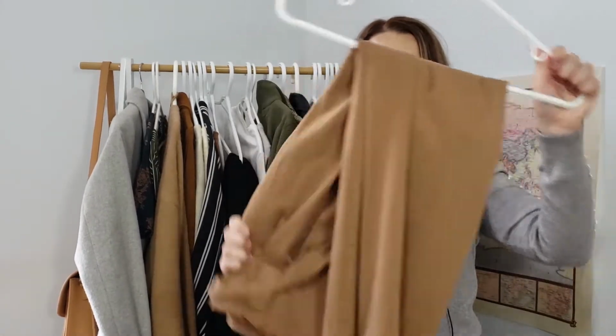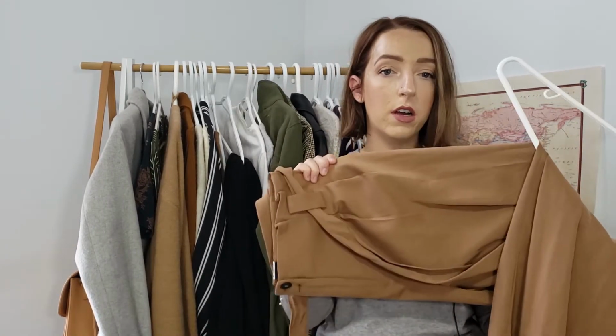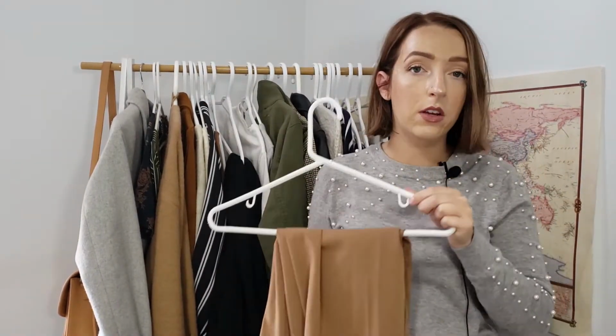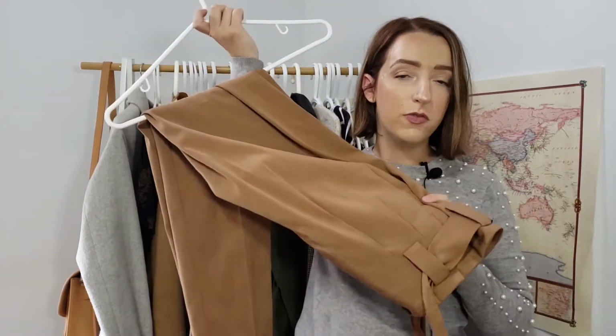And then I have kind of like a similar version, but in this like tan brown color. Again, paper bag waist, more of a dress pant style. And if you like that more tailored look, definitely go for something like this. This kind of color is very fall too. Again, you could opt for a colored trouser or a colored jean, something like that. Green is very fall to me, so I would put something like this in.